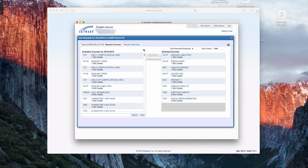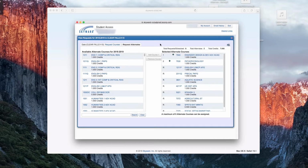Guys, do not leave this blank. We absolutely need you to go ahead and put alternate requests in your course request. There are times when classes don't make, or classes fill, or there's a conflict within your schedule once we start building that we can't get one of your first choices in, so we move over to your alternate requests. So in our minds, these alternate requests are just as important as your primary 7 credits of requests.